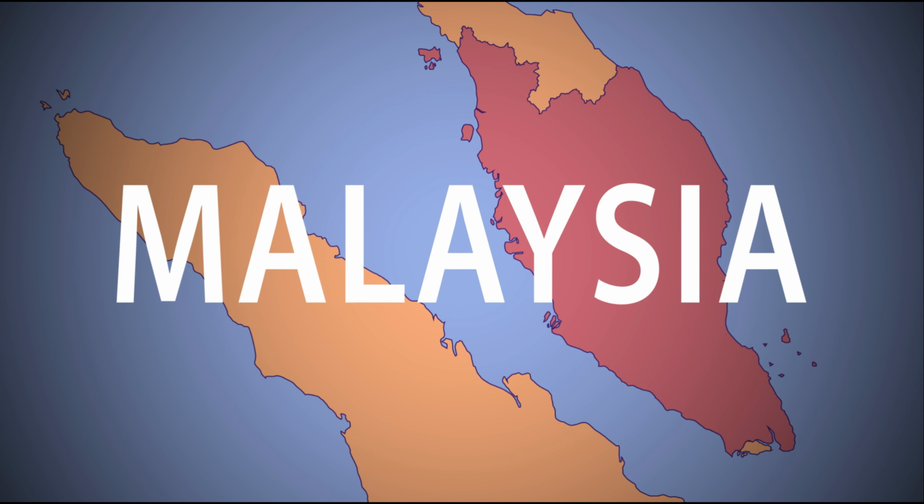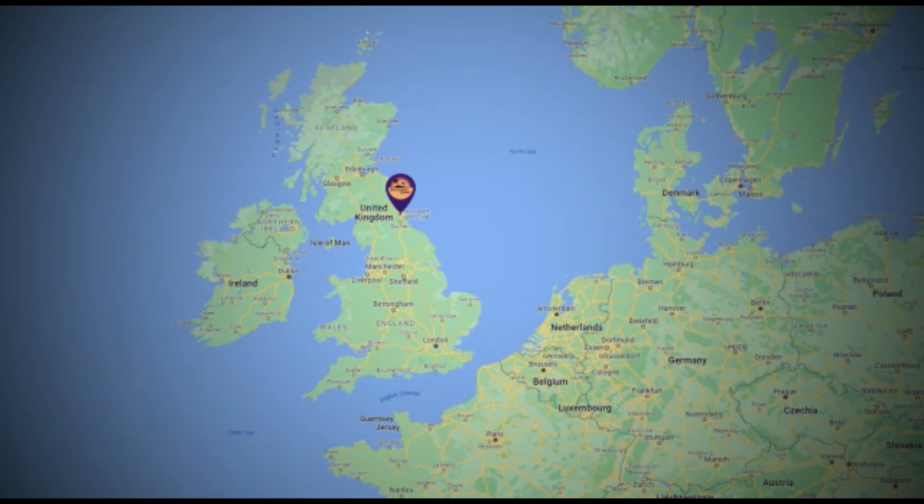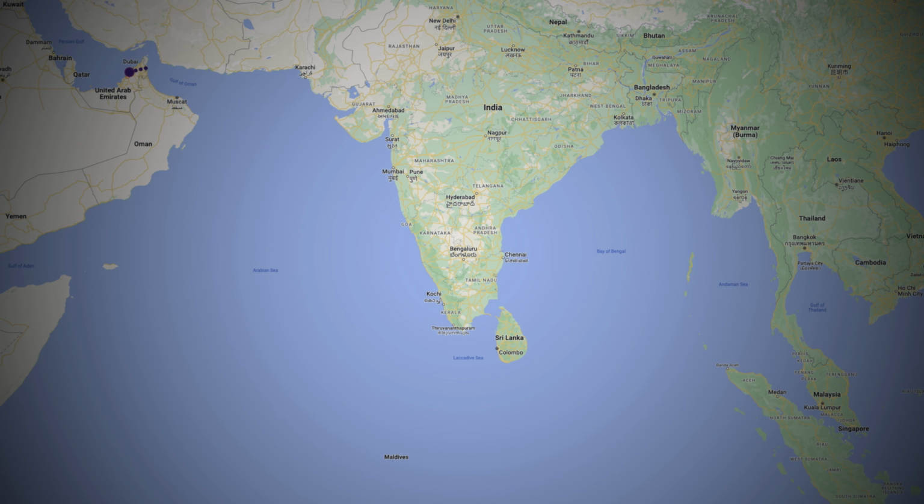The first part of our trip sees us head to Malaysia and the capital of the country, Kuala Lumpur. We'll be leaving from Newcastle, taking the 7-hour flight direct to Dubai. We'll have a 3-hour layover in Dubai before heading to the Malaysian capital on another 7-hour flight.